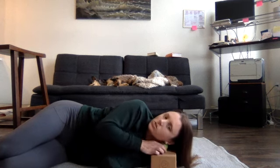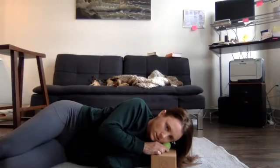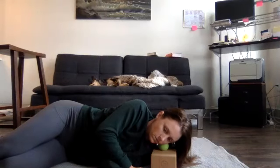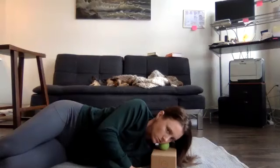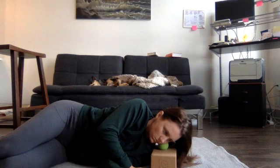And then let's switch to right in front of the ear. And again, settle in before you add some of that mouth movement. So just let everything kind of sink in. Add a little movement. Can open and close the mouth.